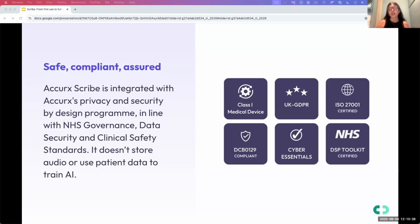The AI model isn't being trained on personal data either. So it's fully integrated with our privacy and security by design programme, and in line with NHS governance.